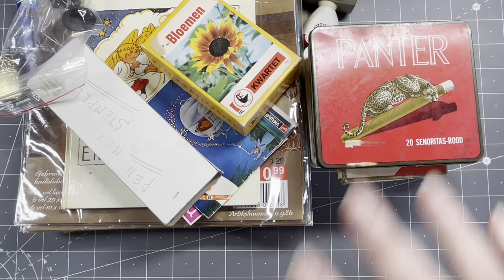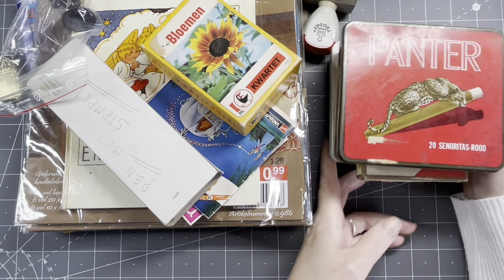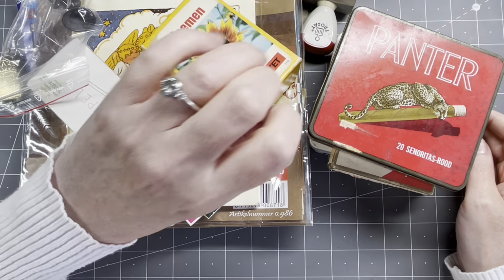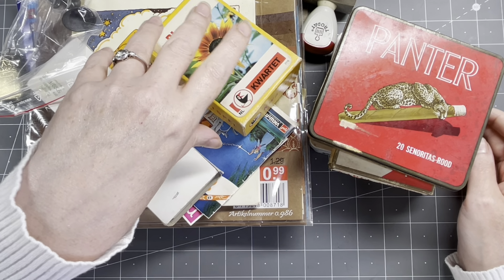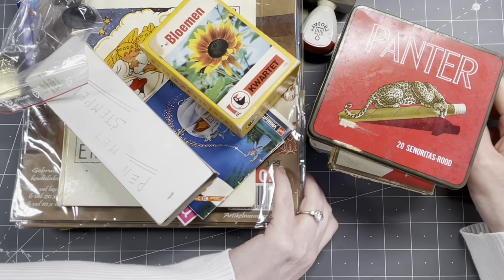Let me show you. I have all sorts of miscellaneous stuff. This was a lot. I did pay up for this a little bit, because I was in a sort of bidding war with someone. And I won. So I paid €2 for all four of these.